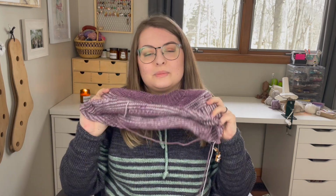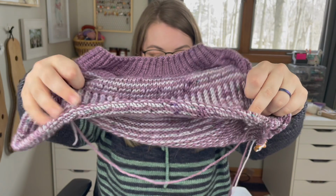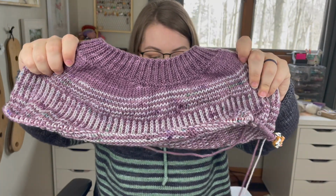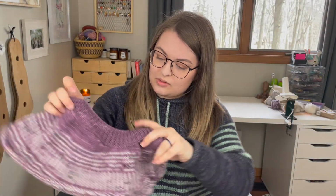But I'm loving the color work, and it's really simple. You're only doing color work on the vertical stripes. The horizontal ones, you're just holding one color at a time as you knit them. I'm still holding this crooked.